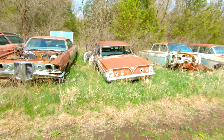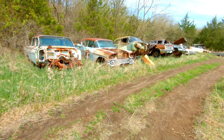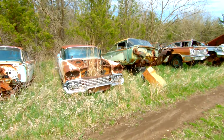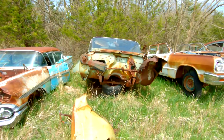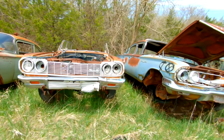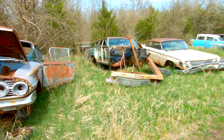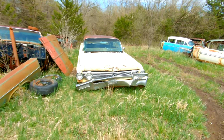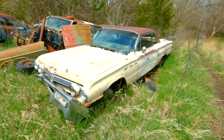Couple '61s in this row, '62s, '58s. Here's a '60 2-door sedan. It's been can opened. '64 wagon, convertible, super rare. Another '60 Chevy. Here's the '62 Buick Wildcat. I brought this car here a couple months ago. If you need parts, it's available.